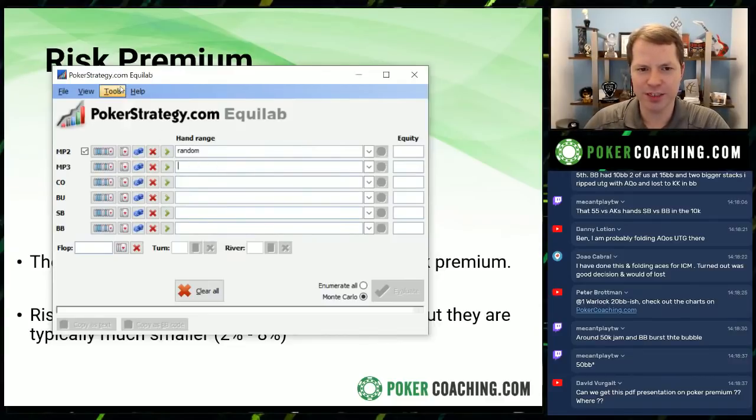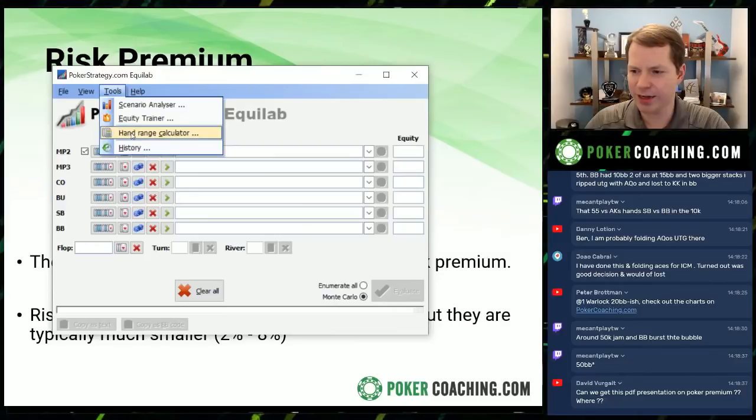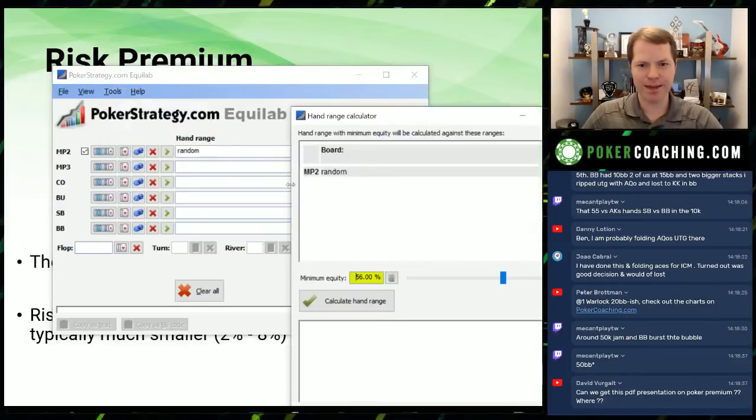So we give them 100% of hands. We go to Tools, Hand Range Calculator. And then we said we wanted to have, what do we need? 68% equity against his range, assuming we wanted to break even. But remember, you don't want to break even. You actually want to profit. So you know what? Let's say we do need a full 70% equity in this scenario.